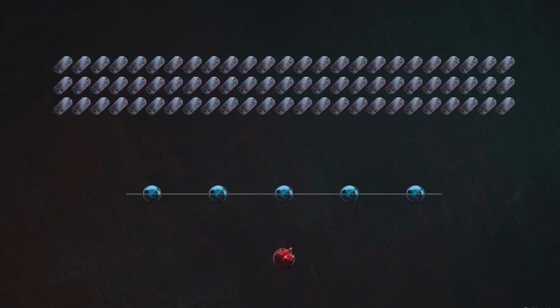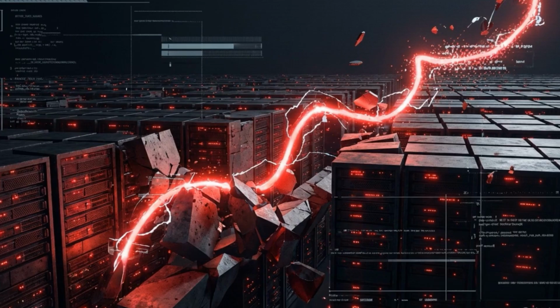TeamPCP force-pushed 75 different version tags simultaneously. Any developer or automated system requesting a historical version of the scanner was instantly routed to a newly injected payload. Over 10,000 CI/CD pipelines pulled this poisoned code.